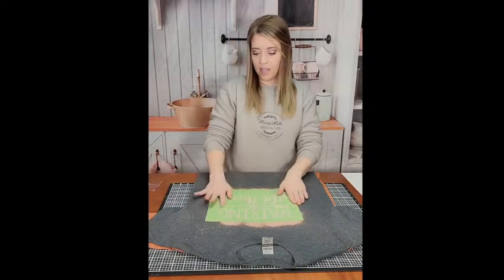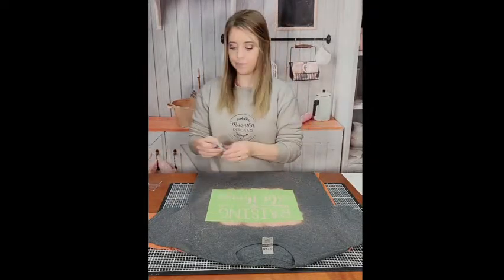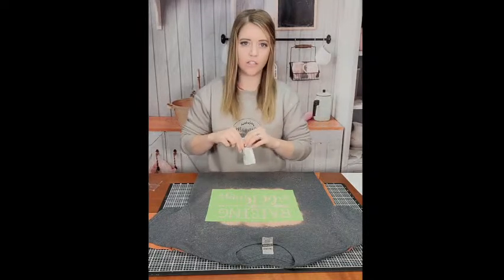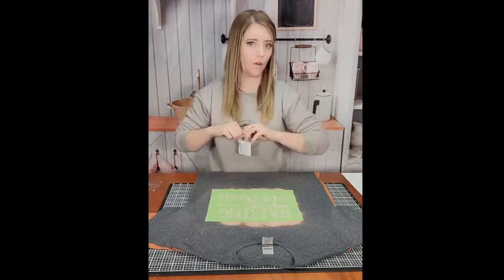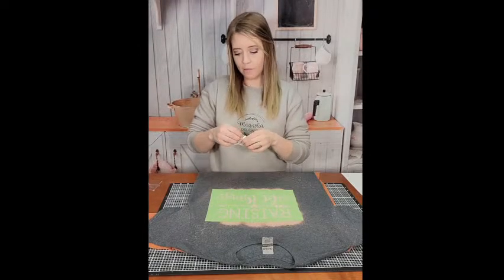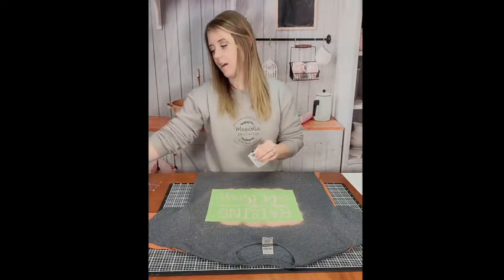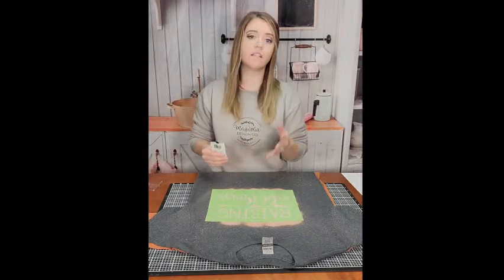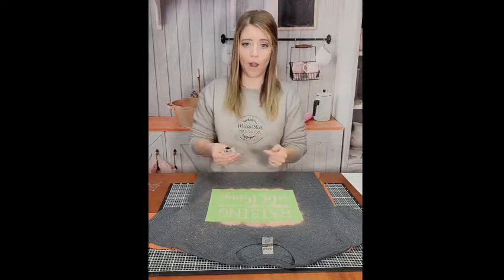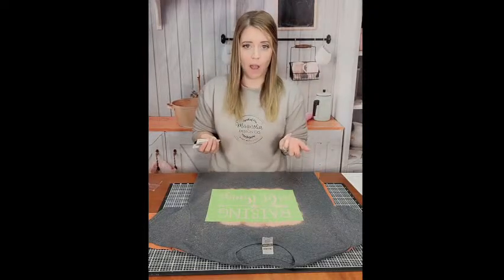And I'm going to go ahead and open those now. So some people ask how I do my bleached t-shirts. There are so many different ways and techniques that you can use. The one that I would recommend is doing your solution in a 50-50. So 50% bleach, 50% water in just a regular spray bottle.